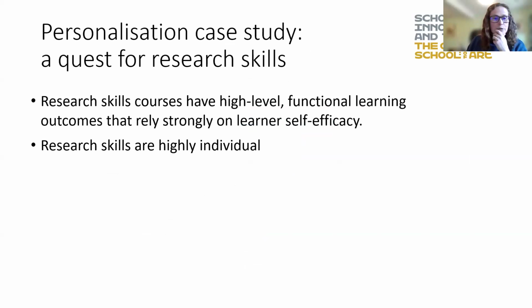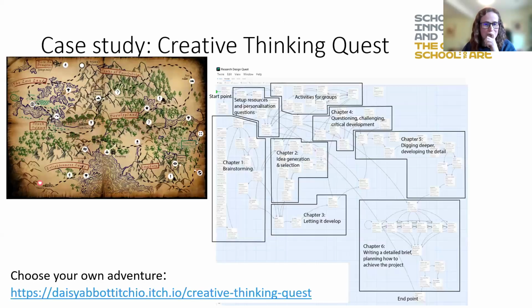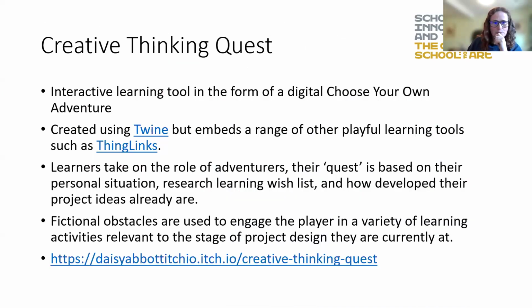All right, so I'm doing okay for time. A quick case study then. So I created a quest to teach research skills, to test some of these ideas out. Research skills courses, again, we're talking about high-level functional learning outcomes, and they require a lot of self-efficacy from the learner. So how can we individualize and personalize research skills teaching to suit deeply different and diverse individuals? So I made this quest, that's just a glimpse of it there.